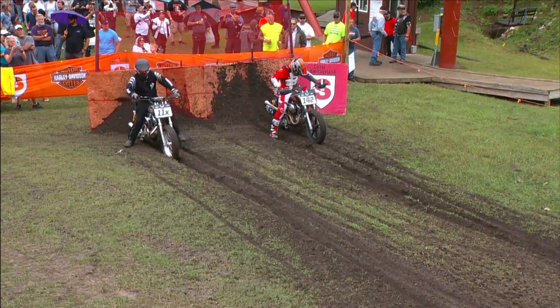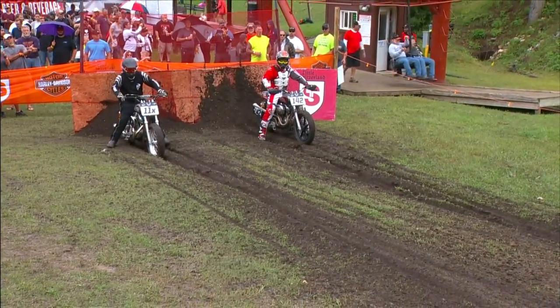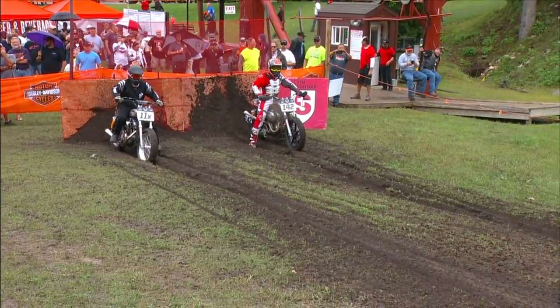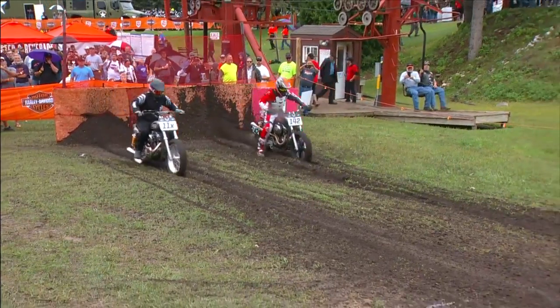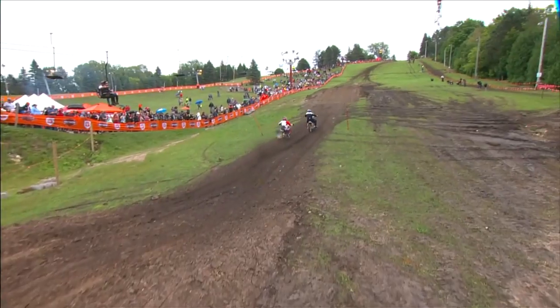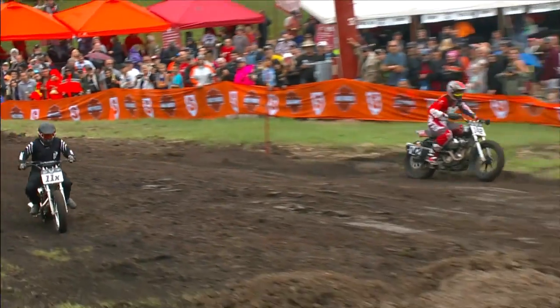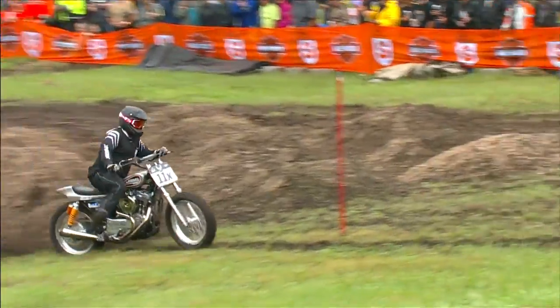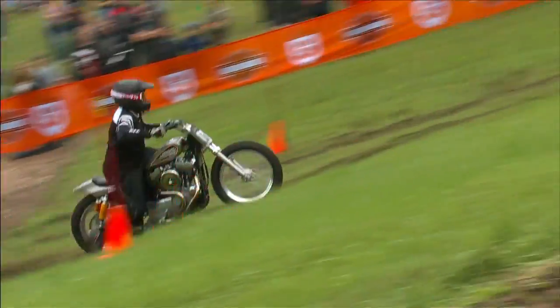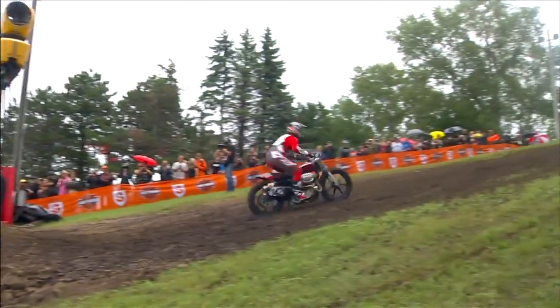Look at all the ruts lined up right there. 1, 2, 3, 4, 5, 6 lines. So there you see Hollis on the right, 142. He laid this course to waste on his previous run. Watch this second jump. This really decides who's kind of winning. And there we go, number 142 with the win.